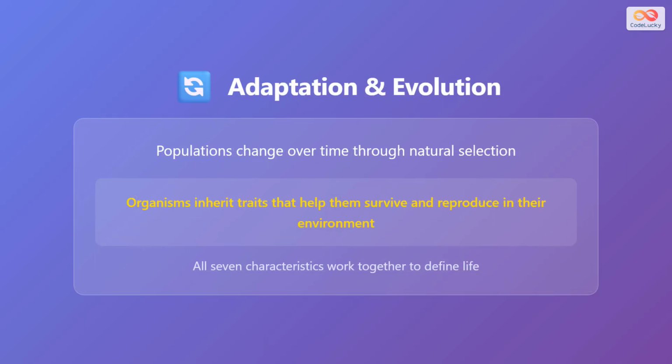The seventh and final characteristic of life is adaptation and evolution. Over many generations, populations of organisms change through a process called natural selection. Organisms inherit traits from their parents, and some of these traits help them survive and reproduce better in their environment. Those organisms are more likely to pass their traits to the next generation. Over time, this leads to adaptations, special features that help organisms thrive in specific environments.